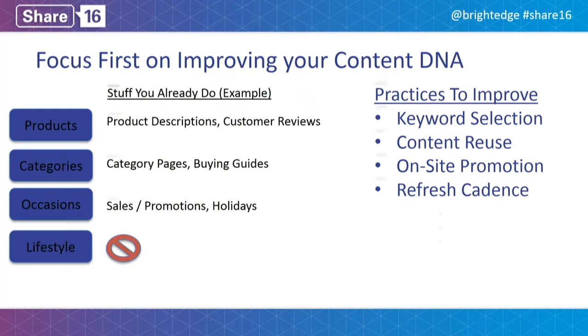Category pages and buying guides, sales, promotions, holidays, and not much on the lifestyle stuff, not much on that aspirational stuff. Not that we don't do it, not that we don't want to get there, but the point I'm trying to make is to figure out where you already have content, where you're writing a ton of it, and where we have those content writers, because we do have hundreds of deal content writers, copywriters at Groupon, and that's where we're going to make the biggest impact. So what are the practices to improve? Keyword selection, content reuse, on-site promotion. That's another weird way of saying internal links, and then refresh cadence.